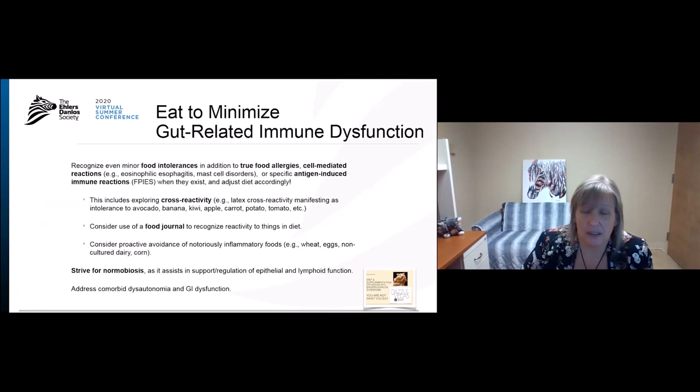I advise people to eat in a way that minimizes their gut-related immune dysfunction. This is where food intolerances, food allergies, and cell-mediated reactions such as eosinophilic esophagitis, mast cell disorders, or antigen-induced reactions such as FPIES can seriously affect a person's health or well-being. It's important to explore cross-reactivity, and I give an example of latex cross-reactivity, so that very often people who cannot tolerate latex often find that they react badly when they're eating foods including avocados, bananas, tomatoes, etc.